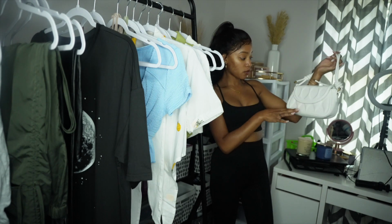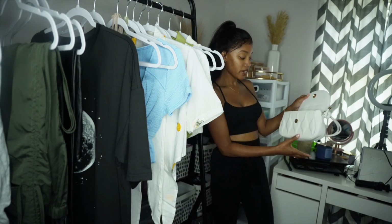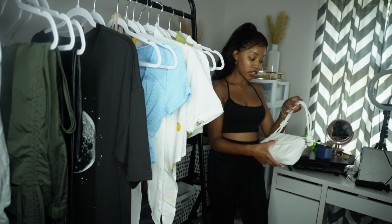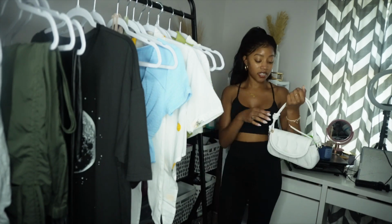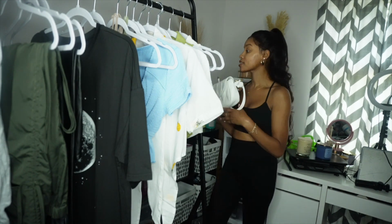I love the texture on the purse. I love that it has gold hardware. I love that it's not a super big purse. And yeah, I'm definitely gonna go back on Shein and look to see how I'm supposed to tie it. But super cute purse nonetheless.